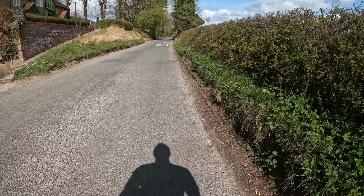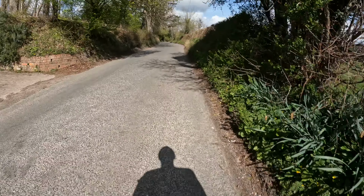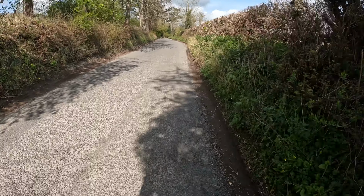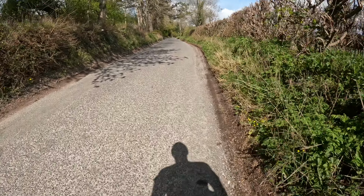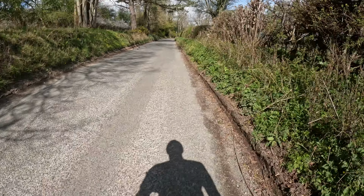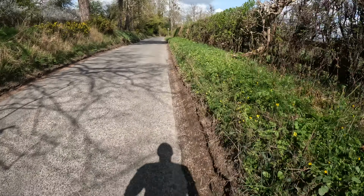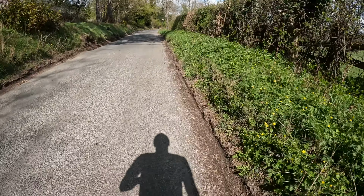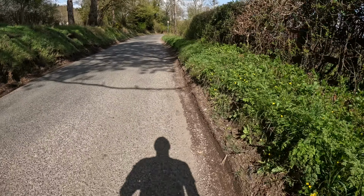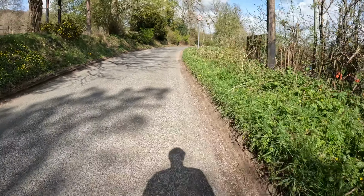Hambleden. A rather chilly spring day. Heading for the hills. You just got to tackle a little bit of road to get to the path, that's all. And this is the only bit of road I can get on the grass, it's all good.